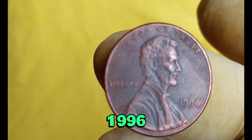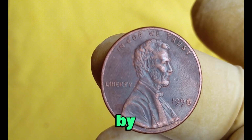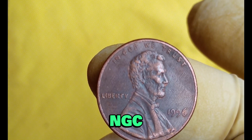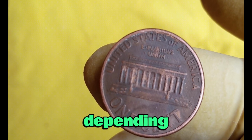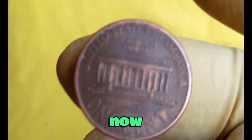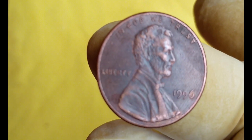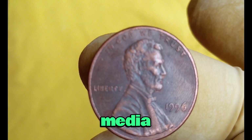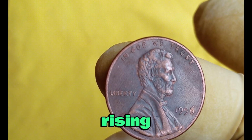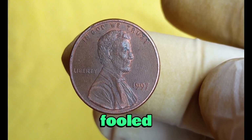If you have a rare 1996 era penny, especially in high grade, it might be wise to get it graded by a top service like PCGS or NGC. Graded coins often sell for 20% to 500% more depending on the grade, and should you sell now, the market is hot. Coin collecting has exploded in recent years. Millennials and Gen Z are joining the hobby. Social media is spreading awareness, demand is rising, and so are prices.